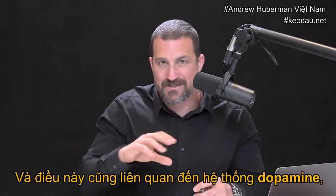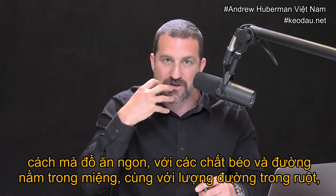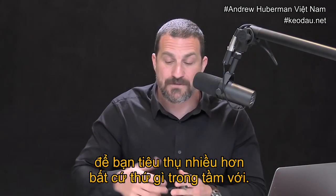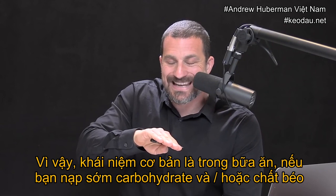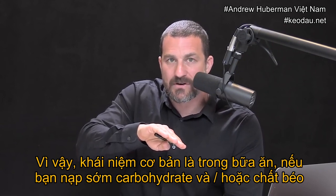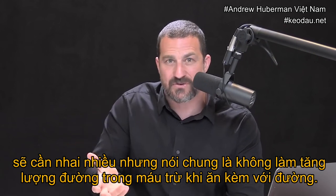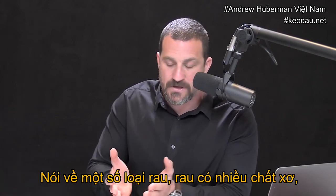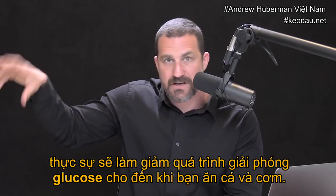And this also relates to the dopamine system, and the way that something tasty in the mouth, and sugar in the gut, and fats and sugars in the mouth trigger the activation of a lot of systems in the brain and body to consume more of whatever is available to you. So the basic idea is that eating carbohydrates and/or fats early in a meal will give a steep rise in blood glucose. However, if you were to eat the fibrous thing first, so a lot of chewing but not a big rise in blood glucose, because in general, unless it's laden with sugar, we're just talking about some fibrous vegetable, that will actually blunt the release of glucose until you eat the fish and the rice.